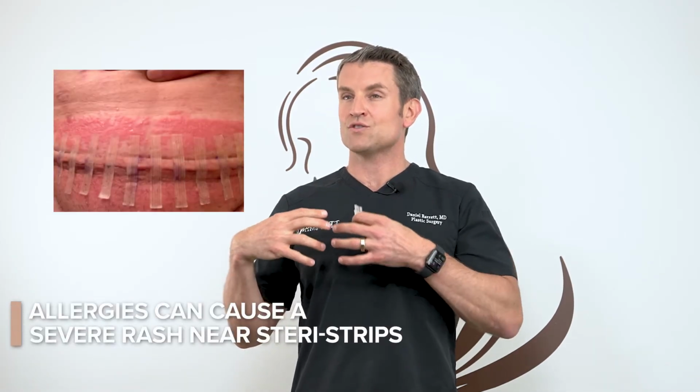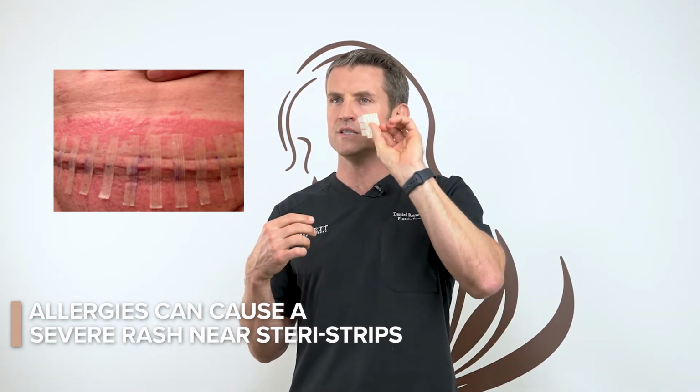If you get an allergy, it develops a severe rash that's red and insanely itchy, okay? It happens on all the areas where you see this steri strip.